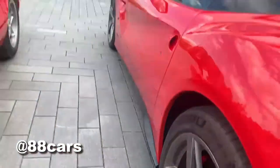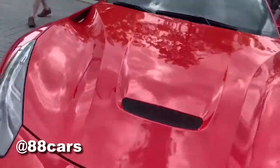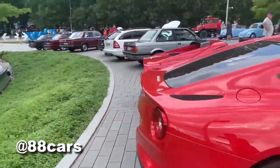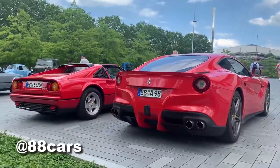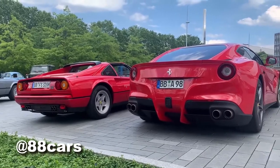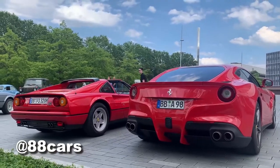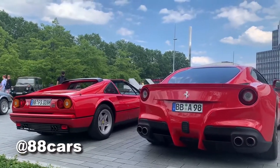And yeah, I will go downstairs here, and also we can have more of a look towards the rear side. Yeah, that's a really cool view, and we can compare the two rear bumpers and diffusers. You can see both have the four pipe exhaust, the same, and yeah, it's really cool to compare. I really love that.